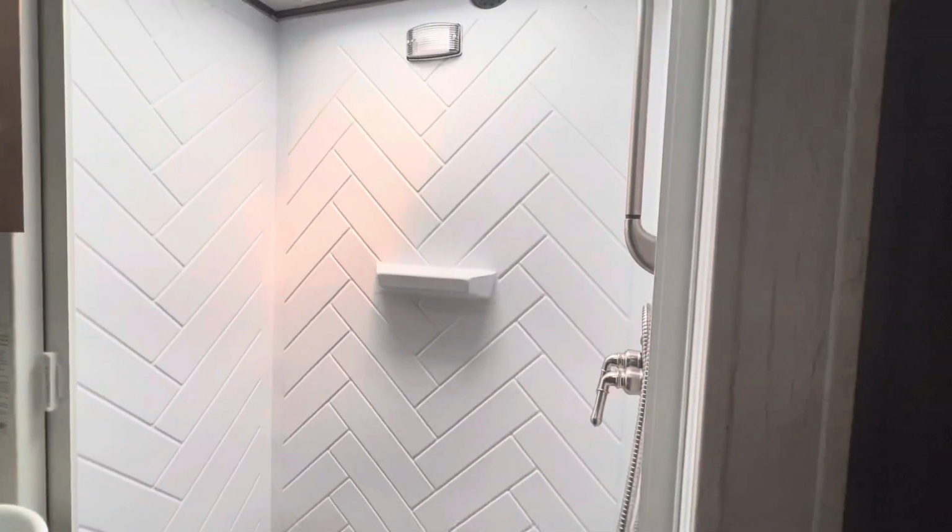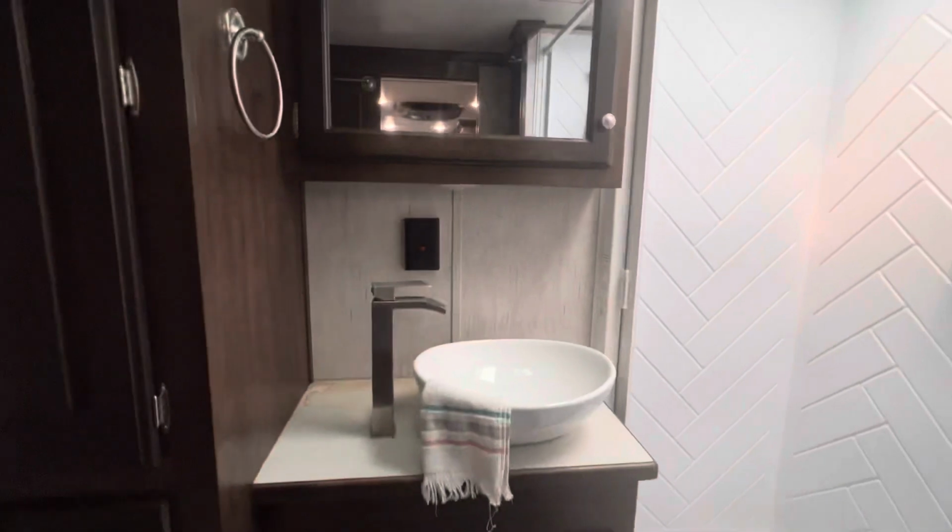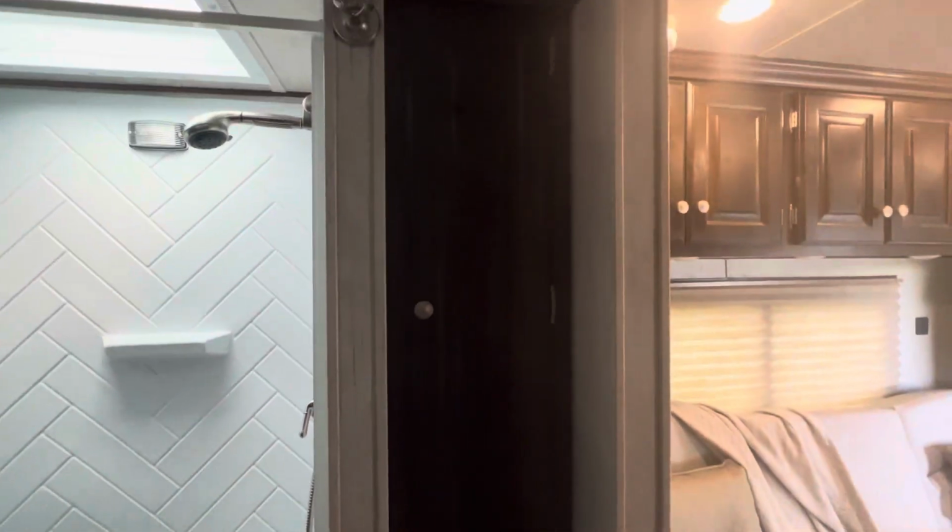Nice size shower. Vanity area. Once again, more cabinets. This thing has so many cabinets. They all do. And more cabinets and wardrobe over here as well.